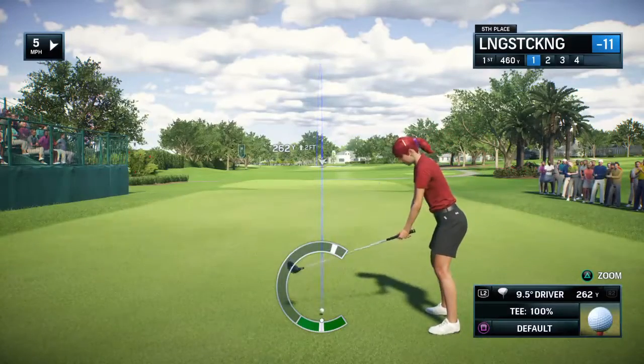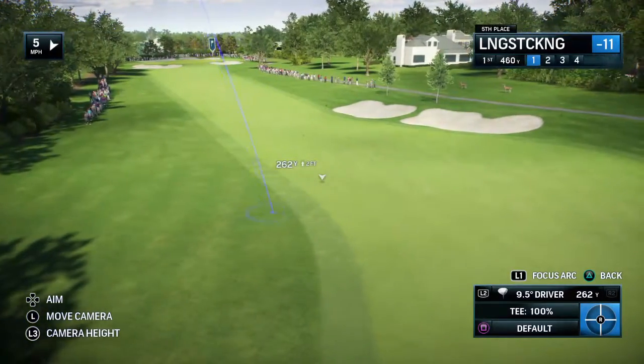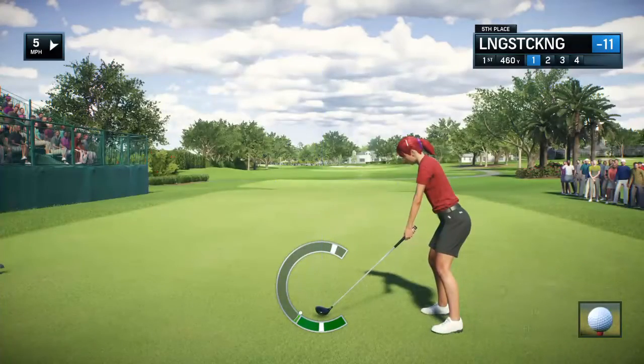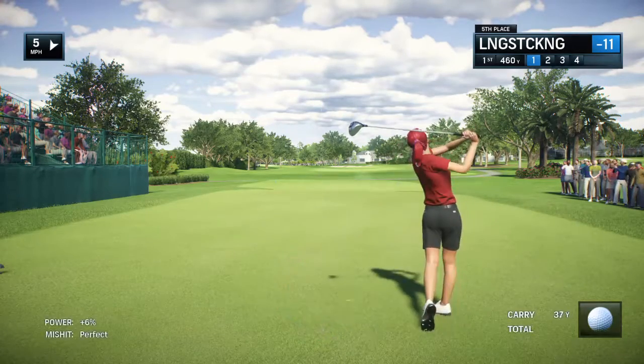Frank, nice way to start. It isn't exactly a gentle opening hole, but it's not a grinder either. Biggest concern for the players are the two bunkers down the right side at the corner of that dogleg. They're not a guaranteed bogey, but certainly the fairway a little left is preferred.